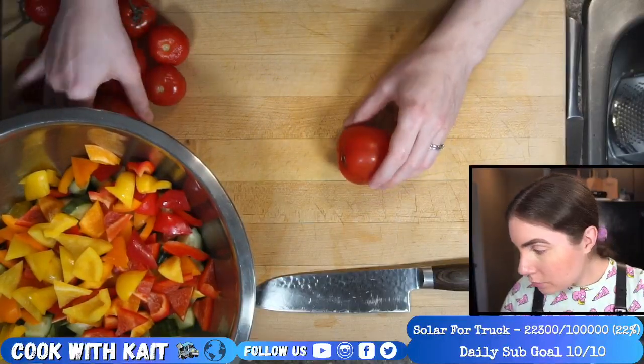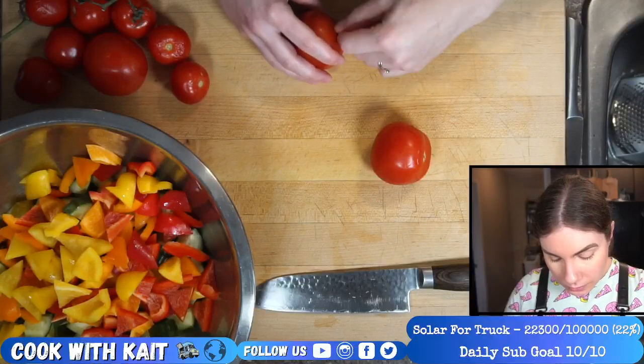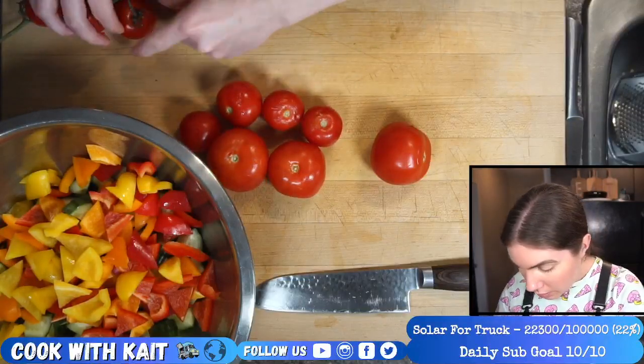So some of these tomatoes are not very nice, you can see. We'll just cut off those pieces, use them up to the best of our abilities. They're pretty soft, but that just means that they're gonna soak up the dressing better.